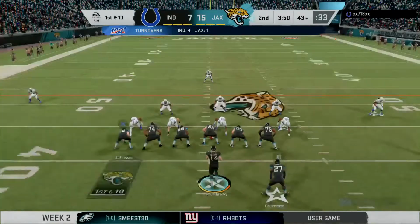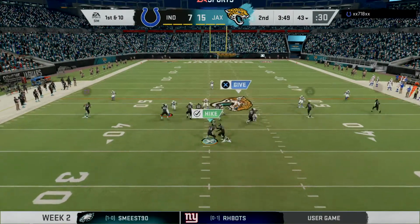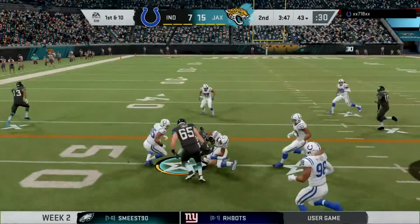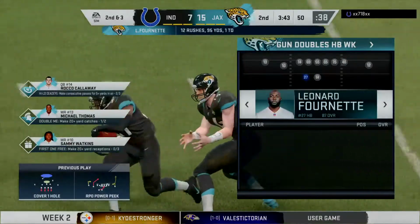Jaguars come to the line to start their next drive. They'll start out on the ground. It's Leonard Fournette, and a good burst there gets him 7 up to midfield.